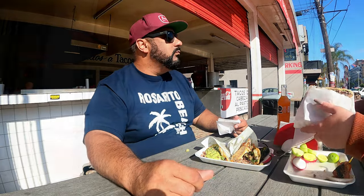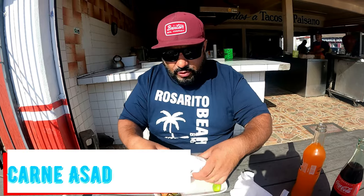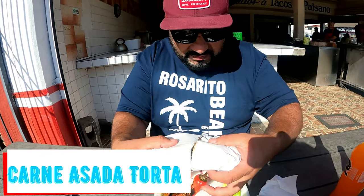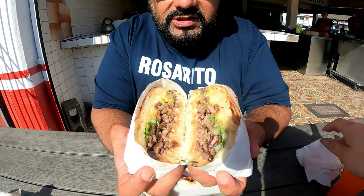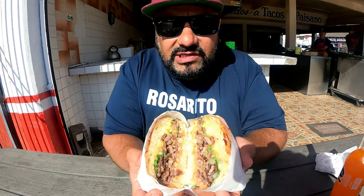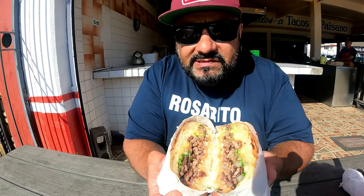Wow. All right, guys, our second dish here. Soraya went ahead and got the torta. Let me show you this thing. This thing is absolutely loaded. Look at that. Oh my goodness, dude. The bread is buttered and toasted on the grill. They got cheese in there. They got the same carne asada, cilantro, lime, onions.